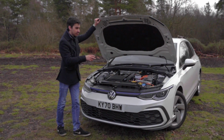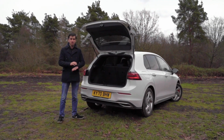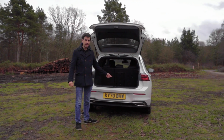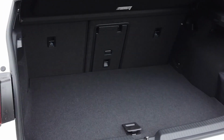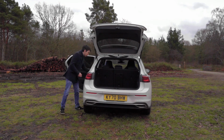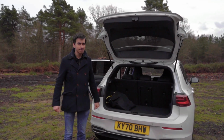However, with an electric motor, you need a battery, and they're located at the back of the car, which cuts into boot space dramatically. So a regular Golf has 381 litres, but in the GTE, you only get 273, which is less than what you get on a Polo and only a little bit more than what you have on an Up. There's also nowhere to store the charging cables, so you just have to lump them in the boot, cutting in to precious storage space.